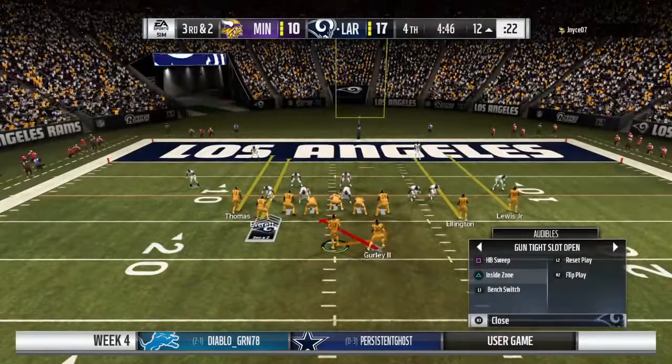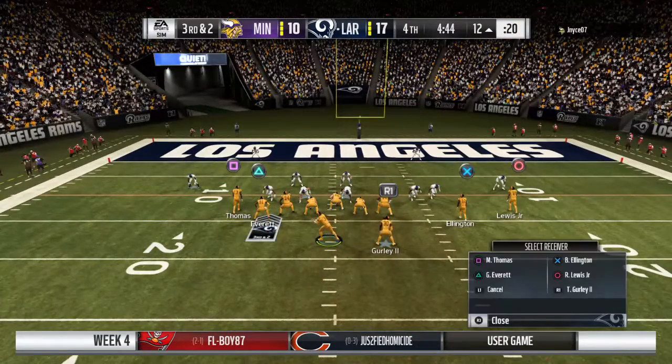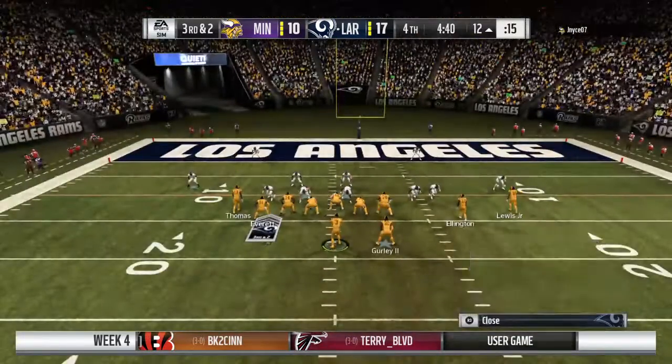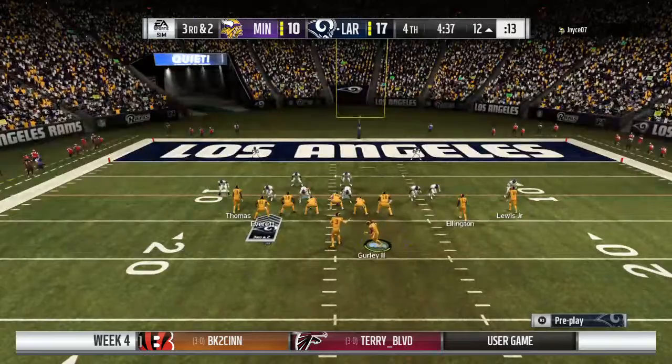The Rams on third down. They've had good success, 5 for 8 to this point. Here it's 3rd and 2. All right, now, lucky 56. Lucky 56. Gone, gone.